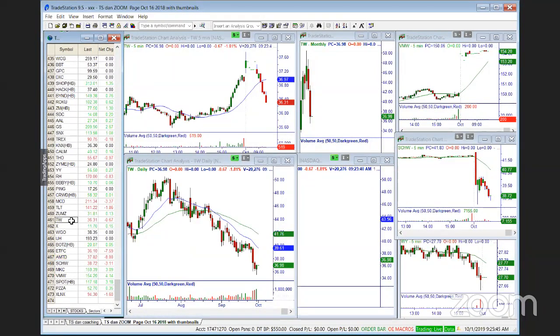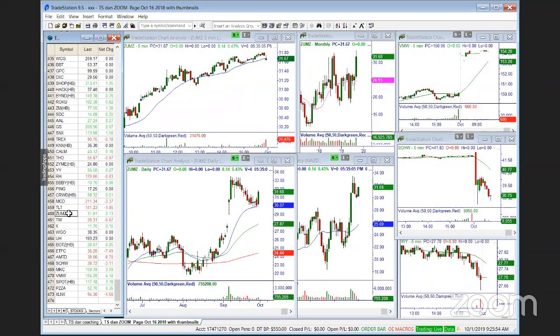TW still in a downtrend. Recent IPO. No love there. Zoom Z, McGraw asked me about. Nice bar. So it's retracing. Well, there's our event. Boom.